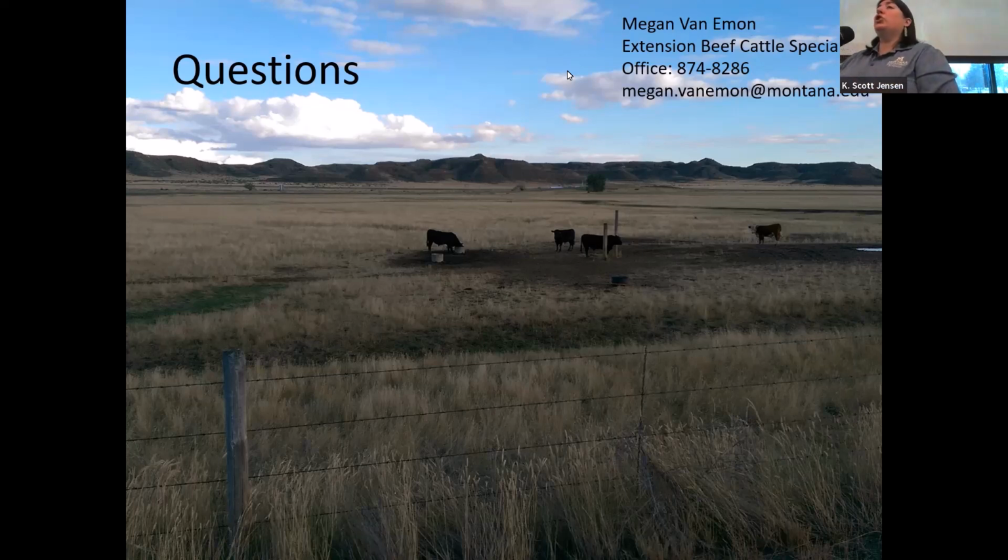She can be too fleshy, where she'll cause some dystocia problems because of that excess fat. So if we can keep her between a 5 to a 6, she's got enough condition to get her through the stress of calving. She can pull some nutrients from her body, but also be thin enough where that extra fat isn't causing any sort of hindrance on the calving itself, and hopefully lower those dystocia problems.